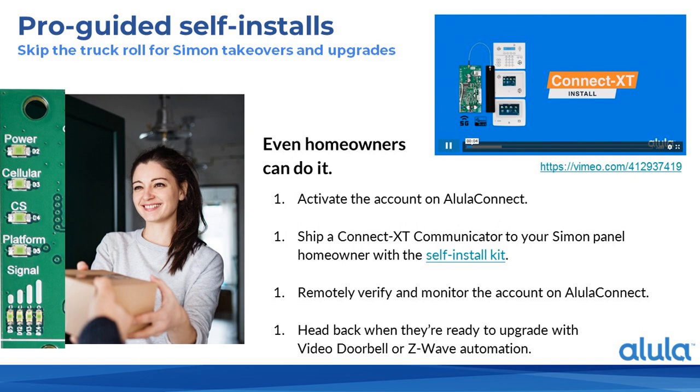So really, it's just a matter of taking the old one out and putting the new one in, and that's something that's easily done by a homeowner. That's something that's easily talked through by you as a dealer with a homeowner on the phone. It takes about 5 minutes, and I think you've got a video showing that here, Kevin.